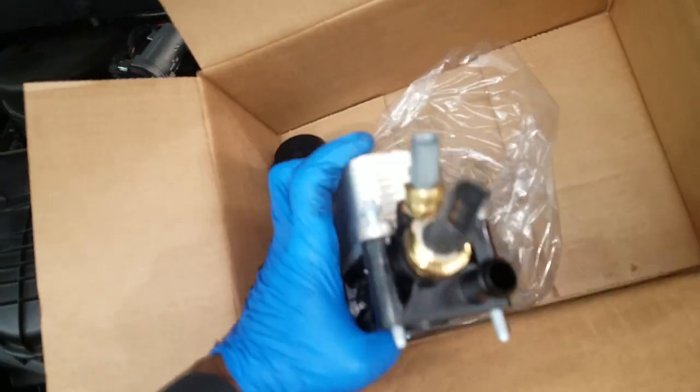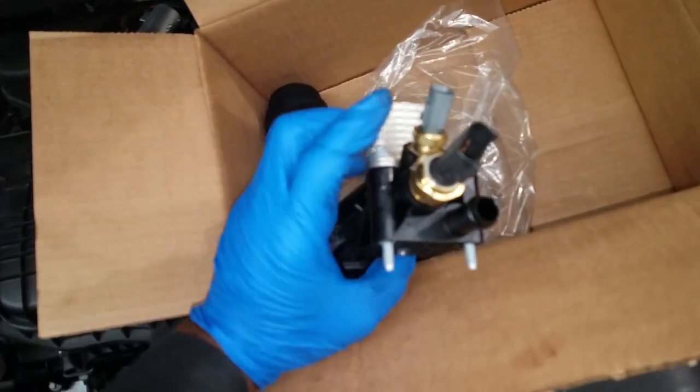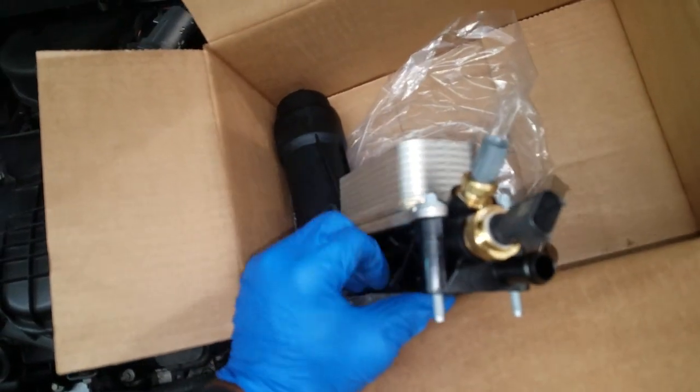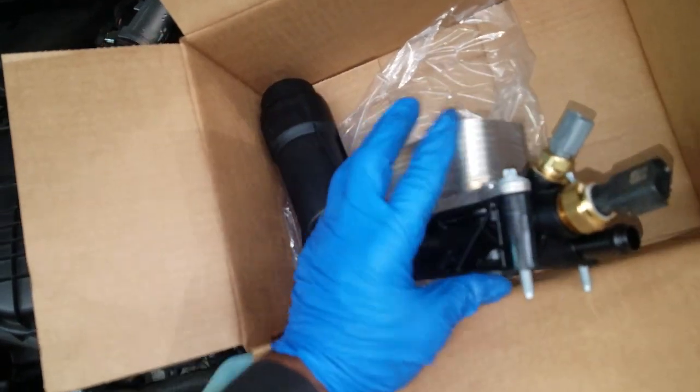As you know, coolant goes through here. This is cooled by coolant. So there's a coolant hose going through here, which means coolant is going to attempt to capture all the heat and bring it back out, trying to keep the oil cool.